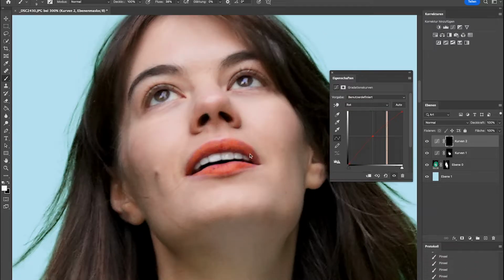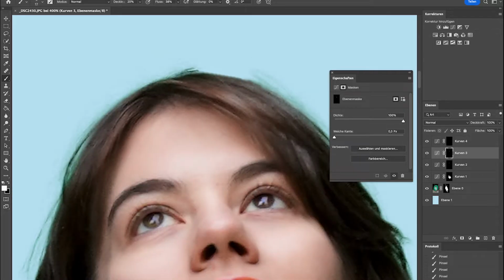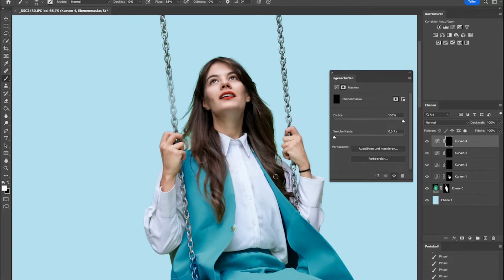Then I changed the color of the lips as I usually do, and I painted a little bit with light to get a better feeling for the image, as I mentioned.